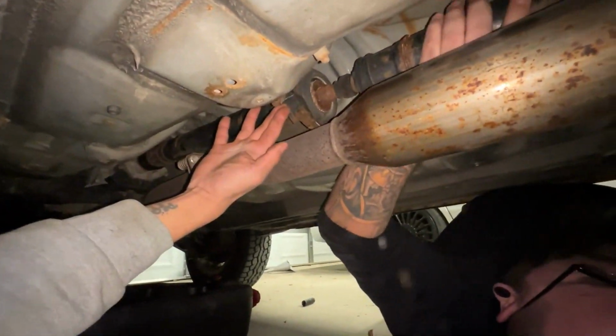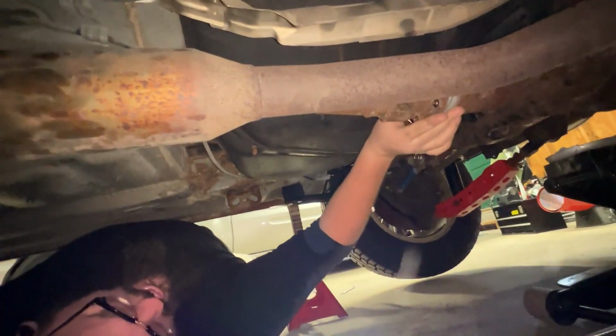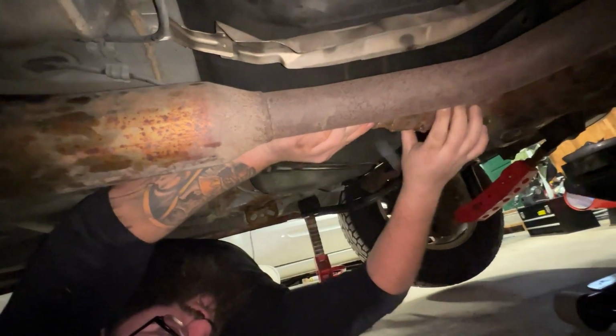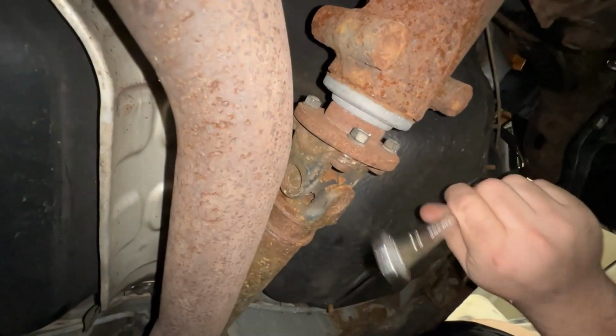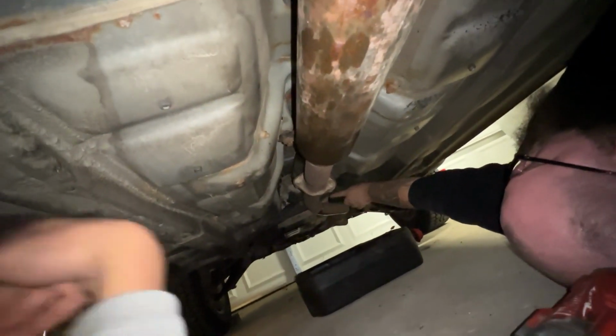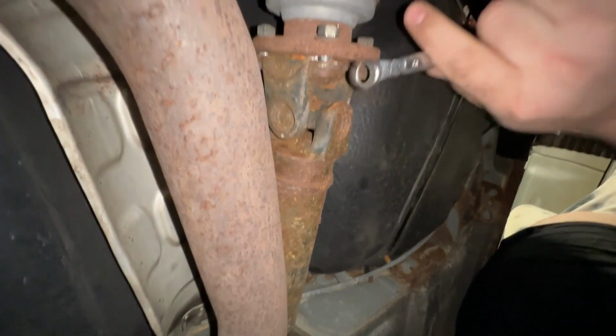Lined up on the carrier. Oh, okay, we're good. So now we just gotta line it up there, and we are good. Yes, sir. They're all hand tight. We cinched down these already. The spline's already in the transmission. We're not dropping any, so that's good. Now it's just tighten these guys up.